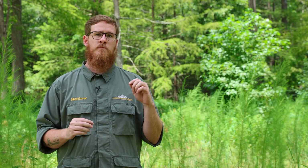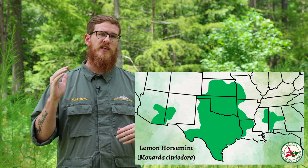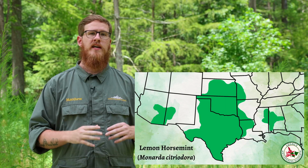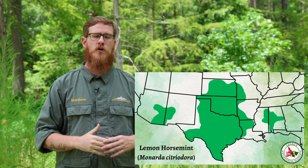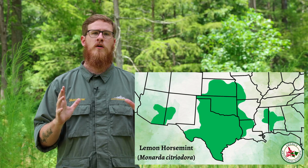The third species, which we didn't look at, is the lemon bee balm or lemon horsemint, which is Monarda citriodora. That plant looks a lot like the spotted bee balm, very similar, except instead of having yellow flowers with spots, it has whitish or pink flowers with spots. And it grows in Texas, throughout much of Oklahoma, and throughout parts of Kansas. So it's much more of a central United States Great Plains plant. It can handle more of the dry temperatures. It also does have some scattered populations in the southeast as well.